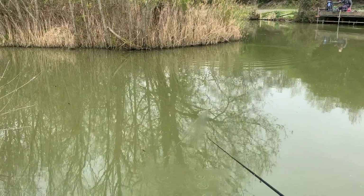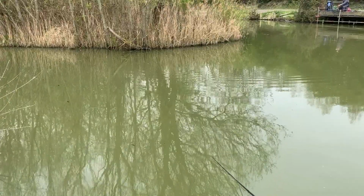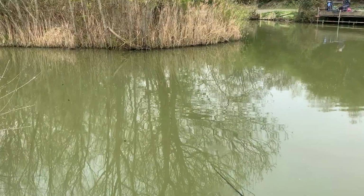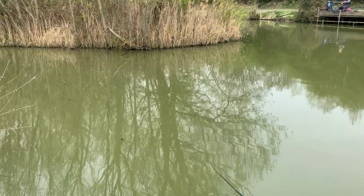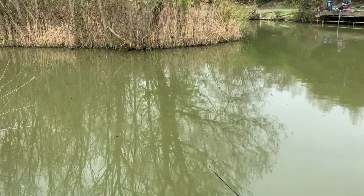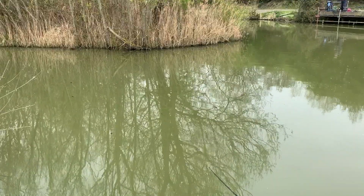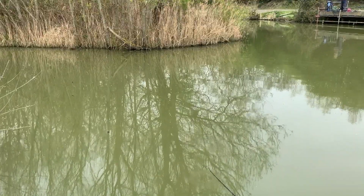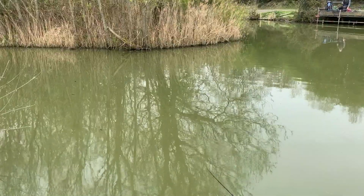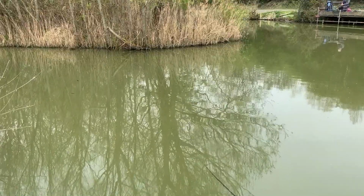Sink the line, tighten down, hold the rod nice and loose. Just keep a little bit of tension. Hopefully you see there's a slight bend in the end of the rod. As I said with that last one, it's going to go one or two ways. It's either going to drop back so that there's no bend in it, or it's going to pull away. Rest it on my leg, just holding the rod.